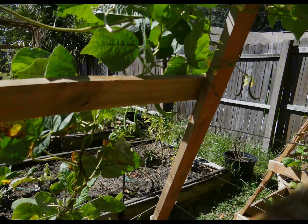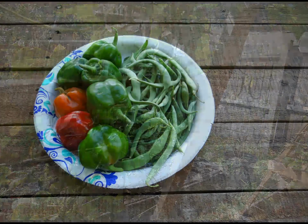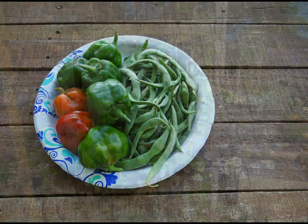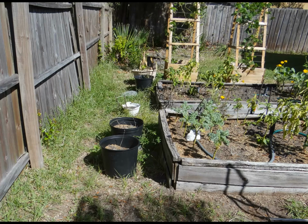I'm still getting fruit from the garden, so I'm holding off on pulling up the last of the bell peppers and pole beans. But I know at some point I'll have to perform the task. I have plans to create a narrow bed along this section, but that will have to wait for another time.